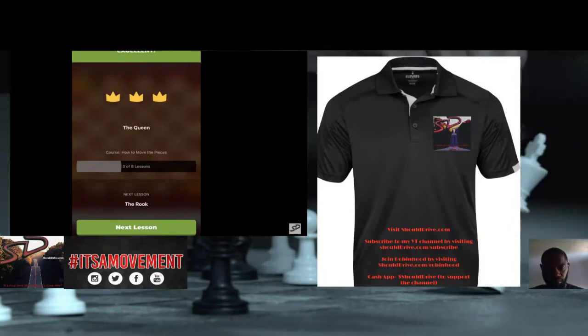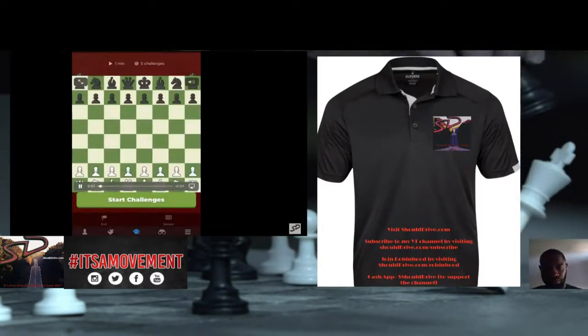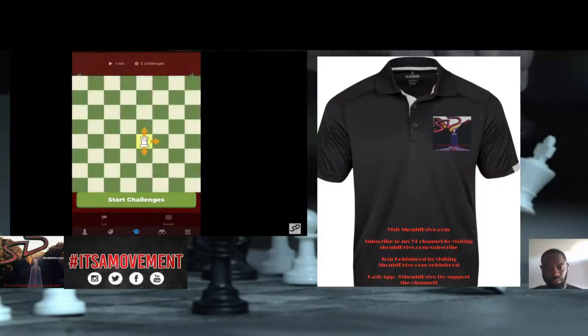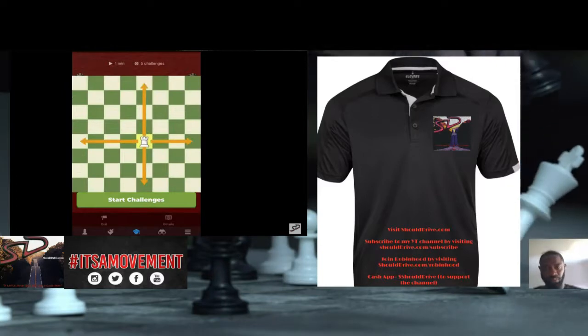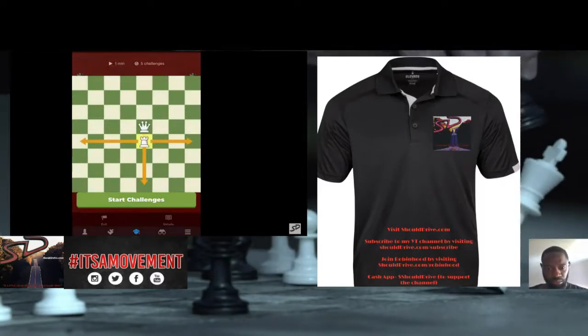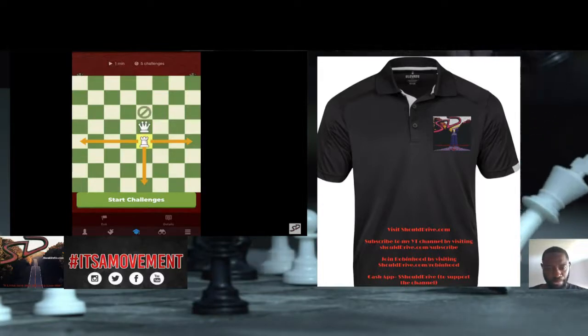Next lesson. After the queen, the rook is the second most powerful piece. It can move up, down, and to the sides as far as it wants, but the rook can only move in straight lines. Like the other pieces we've looked at so far, the rook also can't jump over any other piece. Let's take a look at some rook moves.